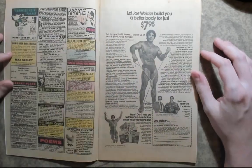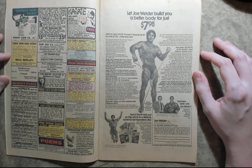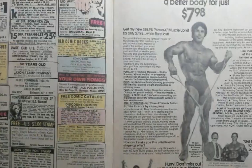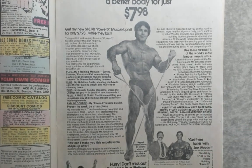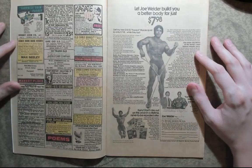Oh, hey, look at that. Let Joe Weider build you a better body for just $7.98. Check that out. Get my new 1898 Power X Muscle Up kit for only $7.98 while they last. Look at that physique. Look at the muscularity. You need that.